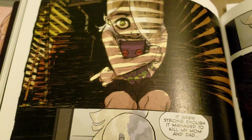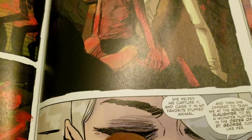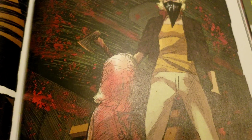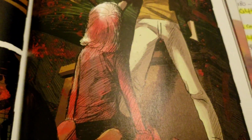All right, this is still issue number 9, and you see a little glimpse of Erica's past, a little glimpse of her origin as she's thinking about it. This is the cover for the second print of issue number 9, and that, my dear friends, is Jessica Slaughter, her mentor. She was supposed to kill her there, but she didn't.